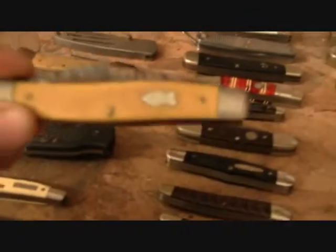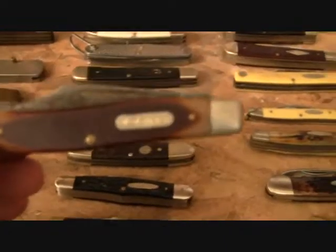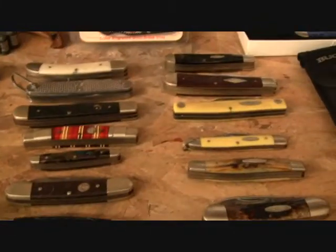I've got some Case, then I've got some Tree Brand, and this is actually my first pocket knife I ever owned. It's a Schrade 3-bladed. My dad got me that when I was like 10 years old. Here's an Old Timer. It's the same knife. I think Schrade made them for Old Timer, or Old Timer was a brand of Schrade's knives.